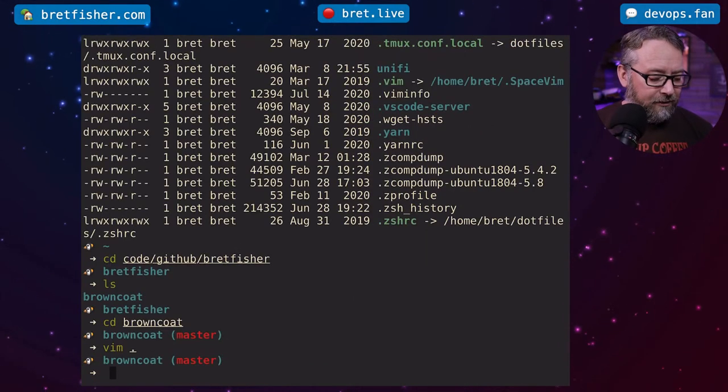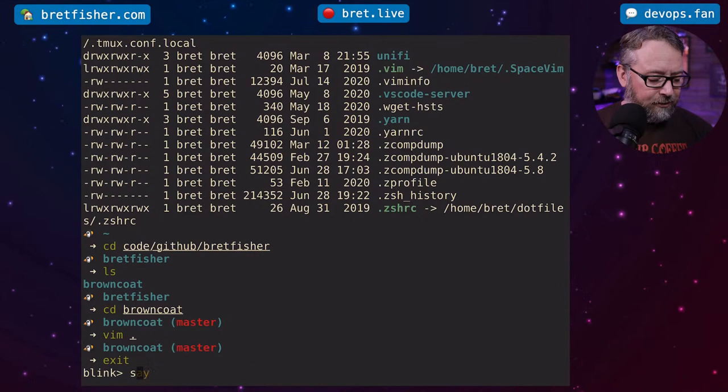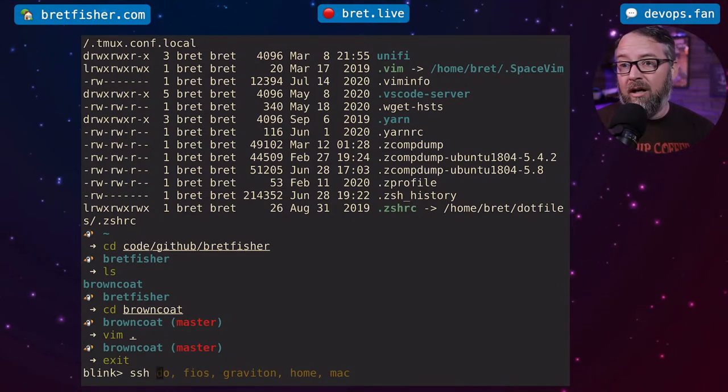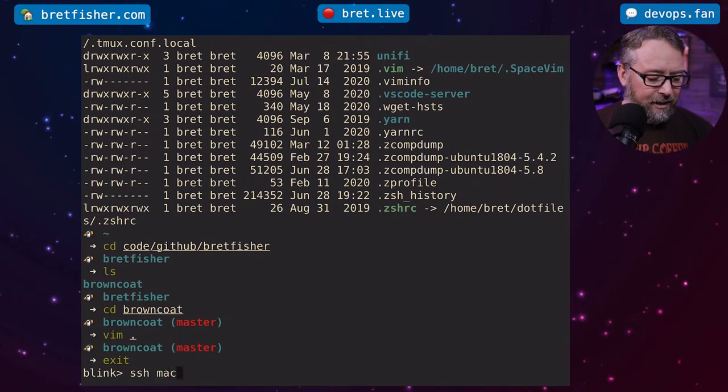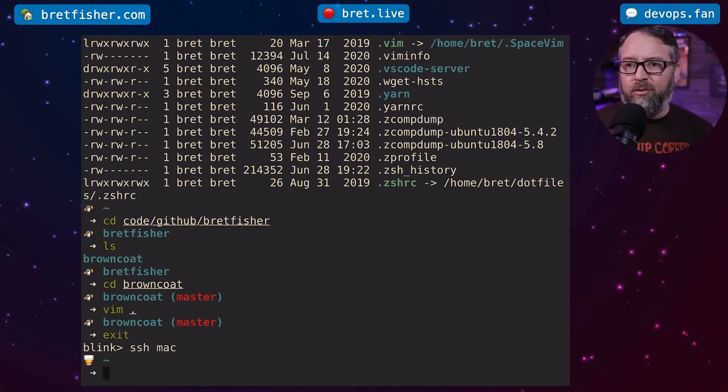So I have that. I can also do it to my Mac. So you can enable it on a Mac, also on Windows nowadays, because it has OpenSSH built into Windows 10. I can get into that.